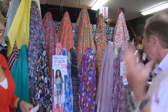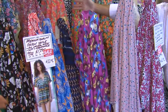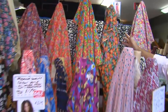Yes, of course we'll be right, absolutely. The amount of fabric that's in this warehouse is absolutely phenomenal. The prices are even better. Look at this range up here. It's a fabulous range. Poly cotton. And what's the price? $6.95 a metre.